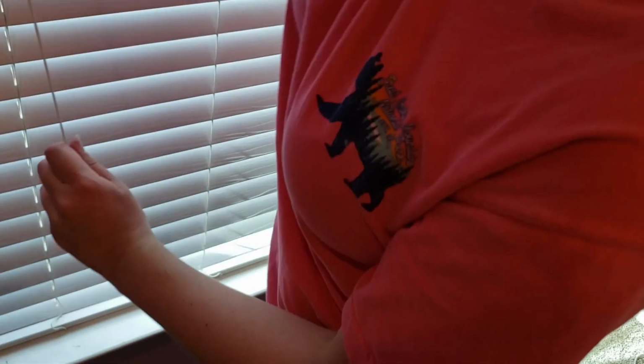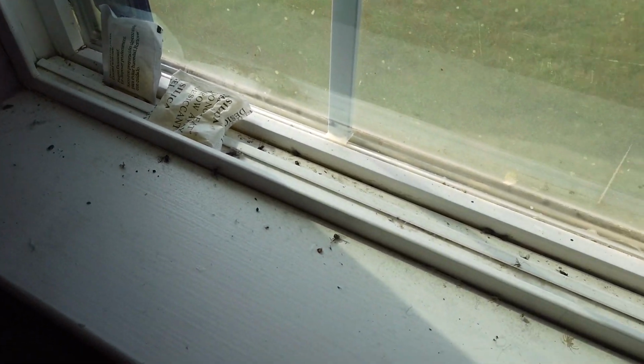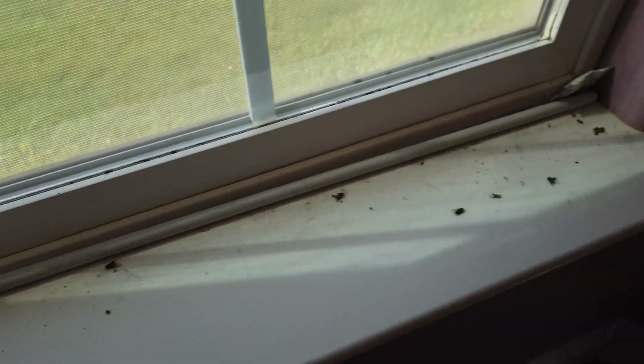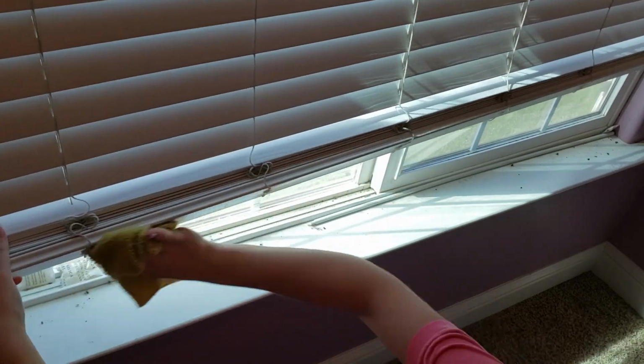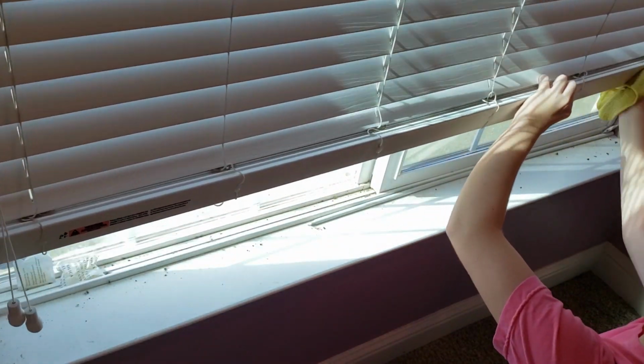So this windowsill was pretty nasty, as you can tell. It was full of lots of nasty things. So I was wiping down the bottom of our blinds and cleaning that up because it's been sitting in the windowsill with all that nasty. And then I took the stuff that was out of the windowsill.